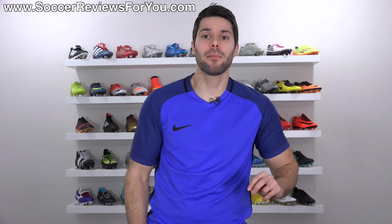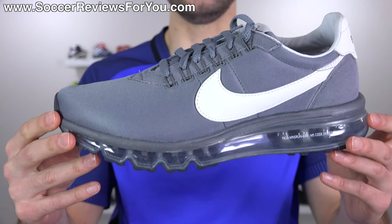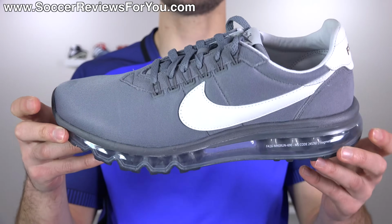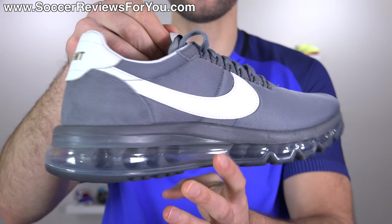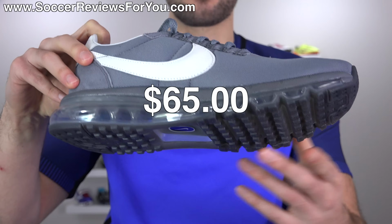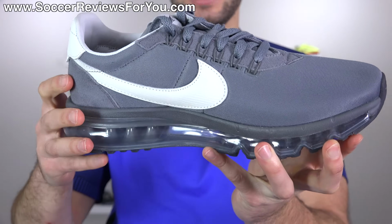The second thing that I picked up were these guys right here. This is the Fragment Nike Air Max LD Zeros. Now, this is a shoe that would normally retail for $210. I got these with all the extra discounts applied for $65 US, which is a pretty unheard of price for any kind of Air Max sneaker with the full length Air Max unit.